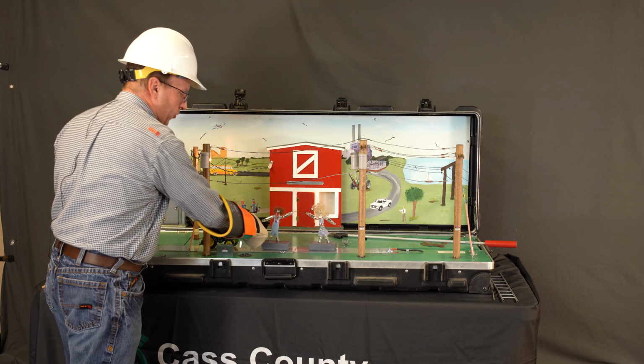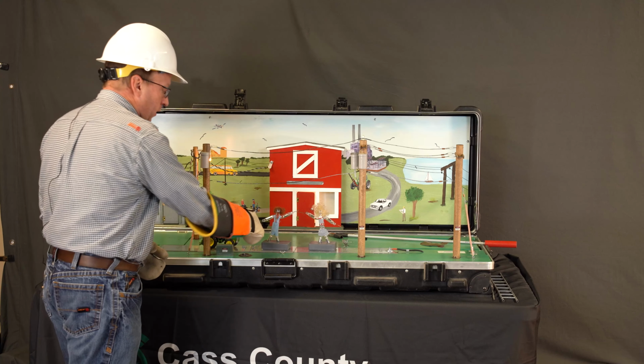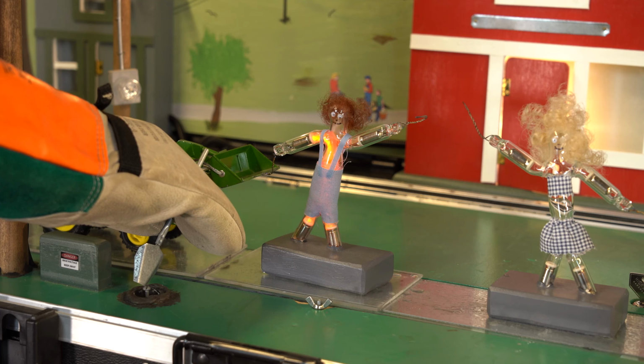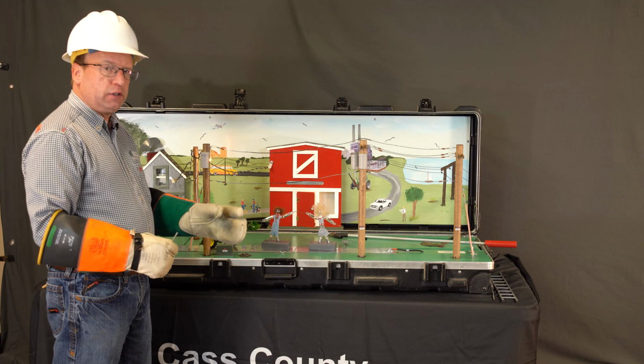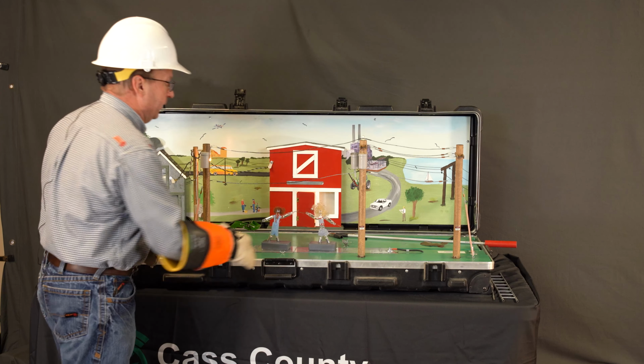The electricity is going to flow through you looking for that path to ground. So now if you notice, Neon Leon lit up a little bit, but not a whole lot, because what you can't see is I have a little piece of plastic down here, and he's actually got a little bit of insulation. It's not great, but it's a little bit of insulation.